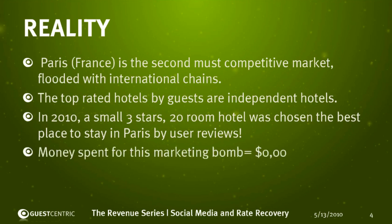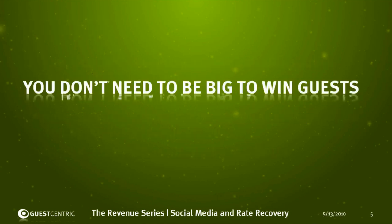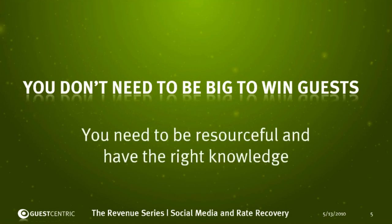The money that they spent to do this was zero. They got a huge marketing bomb there. Their awareness on the web increased exponentially, and they spent $0. So you don't need to be big to win guests, you just need to be resourceful and have the right knowledge.